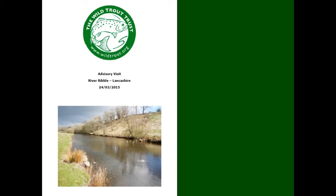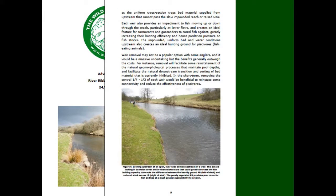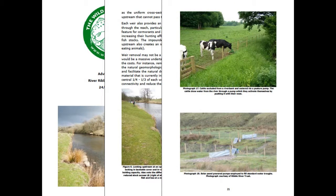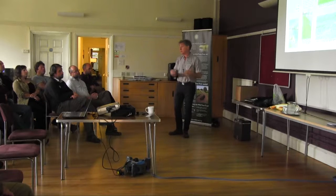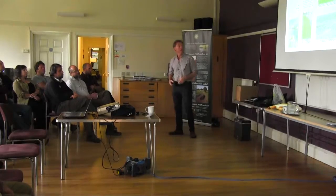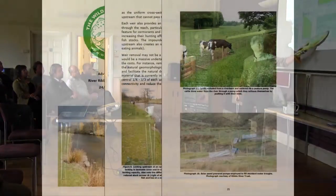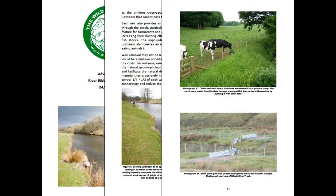He walked the river with them, and he produces a report that outlines the issues that he sees. For example, very heavy grazing right to the river's edge that makes it look like a lawn. And then he talks through some recommendations of what could be done. So his report, for example, talks about the use of fencing and pasture pumps, including the Ribble solar powered affairs here. Various pointers, we can choose which ones we go for.